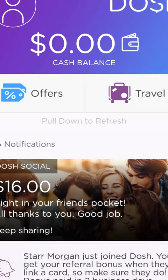It's very simple. Only thing you have to do is just download this app. You link a prepaid debit card to your account. It doesn't have to have any money on it. I linked a debit card on my account and the card has a negative balance on it and it still went through. I still got my $5. My account is still active. So it doesn't matter if your card has any money on it.